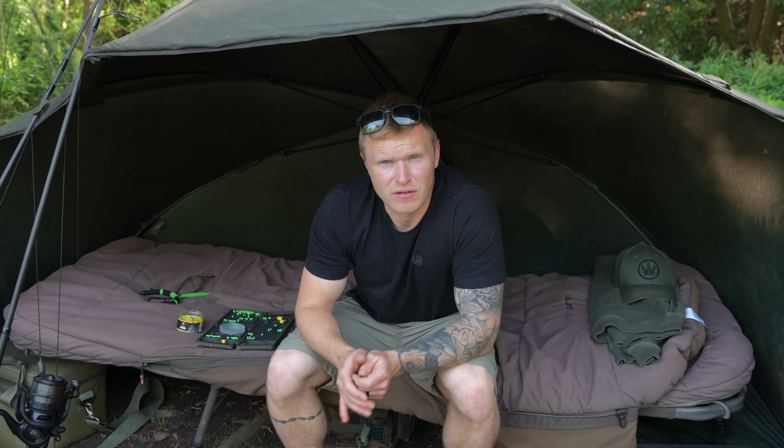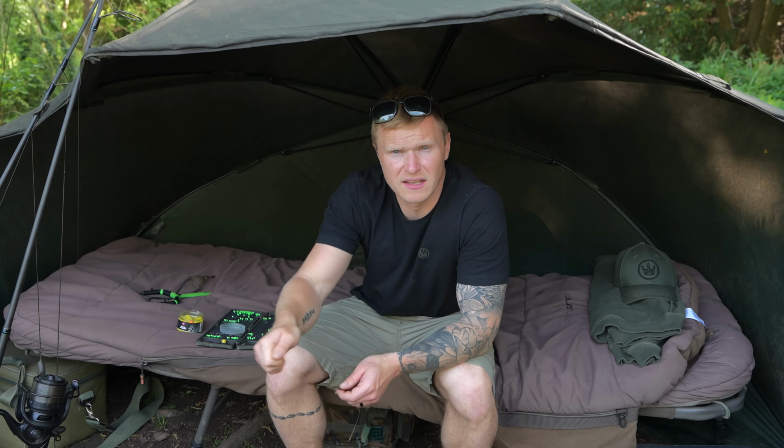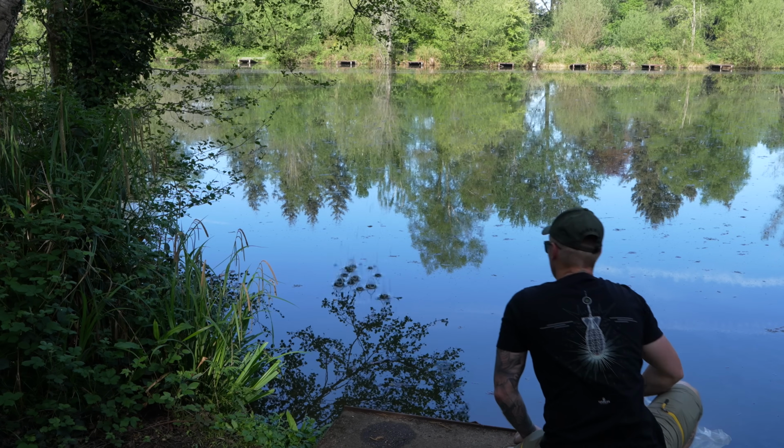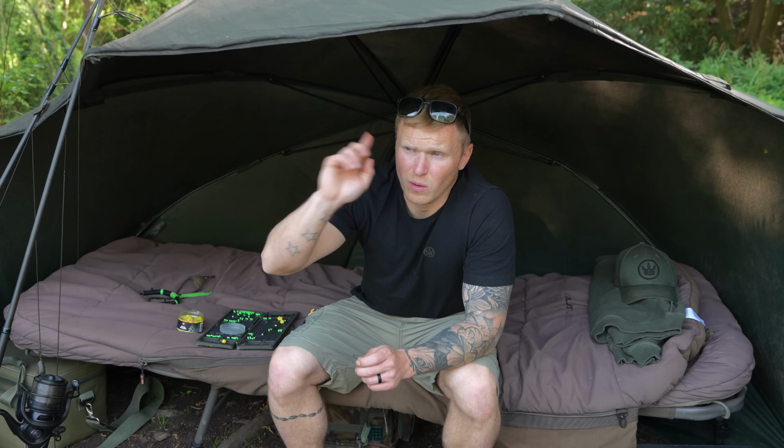But I think I'm near enough ready to fish now. I've had a good lead around on the right-hand side and the left-hand side, just dropping the lead in, and the right-hand side is quite deep compared to the left. So I've baited up both sides. I will let the fish tell me which one I fish first, but a lot of fish are on the back wall.